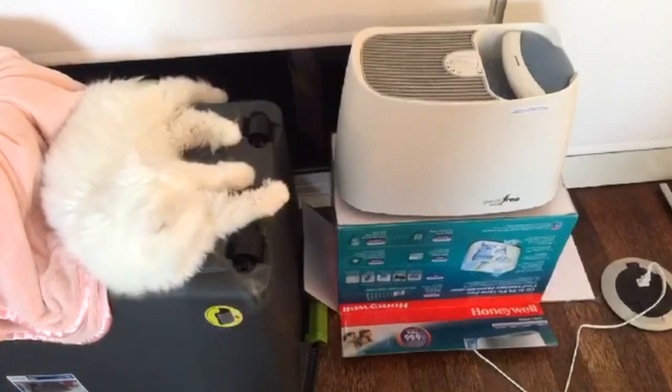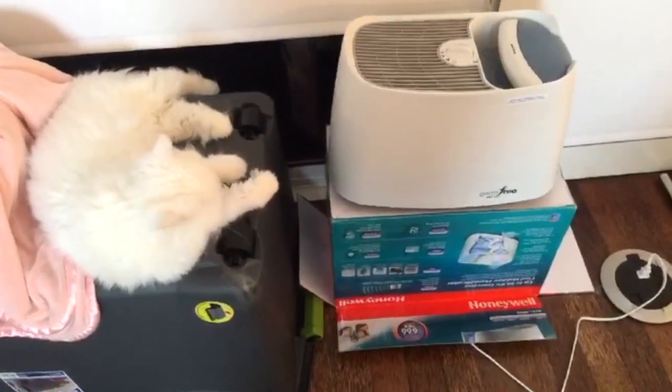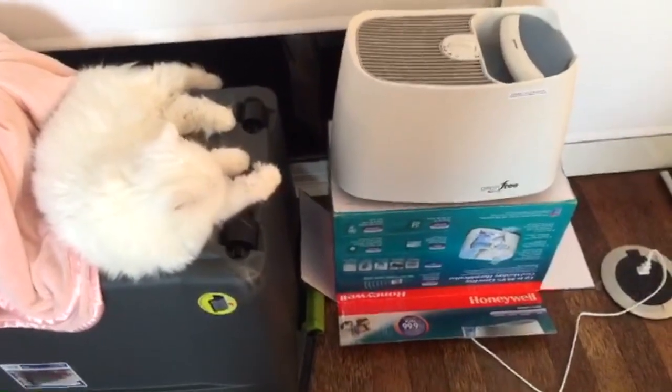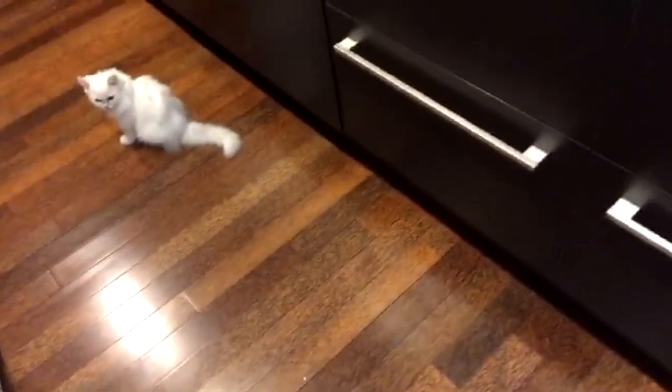You guys, please tell me something that we can do with this humidifier so it's not on this horrible box and I can get rid of it, because this does not look good, and also I need to get rid of that bin. This little baby follows me around everywhere I go. Follows me everywhere. Let's try it. Let's see if a baby cat comes around the corner. There's a baby cat! I knew it!